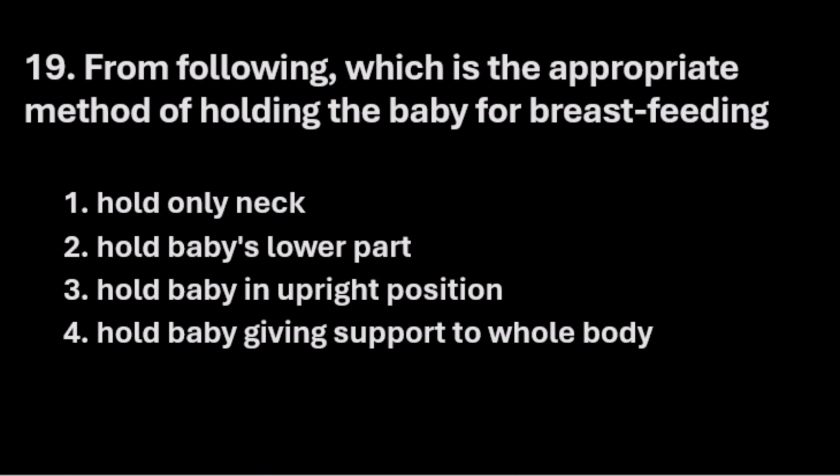Next question. From the following, which is the appropriate method of holding the baby for breastfeeding? Option 1, hold only neck. Option 2, hold baby's lower part. Option 3, hold baby in upright position. Option 4, hold baby giving support to whole body.